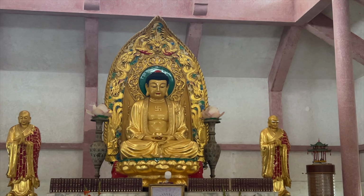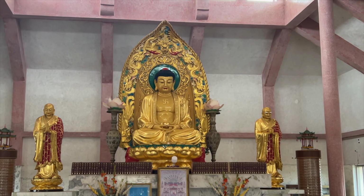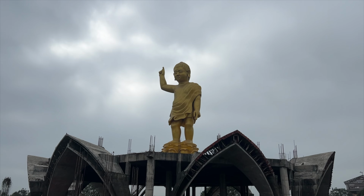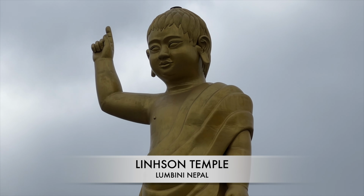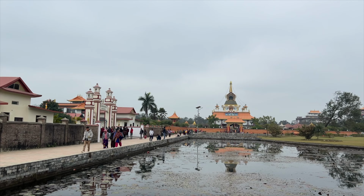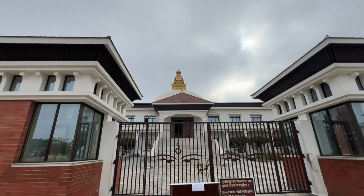As we enter this Linsan temple, there's a beautiful Buddha statue over here, Gautam Buddha ji. Amazing, guys. This is actually part of Lumbini and one of the many pilgrimage centers of Gautam Buddha ji. Here you can see the Bala statue, Mayadevi temple, and so many monasteries, guys. So many monasteries welcome everyone.